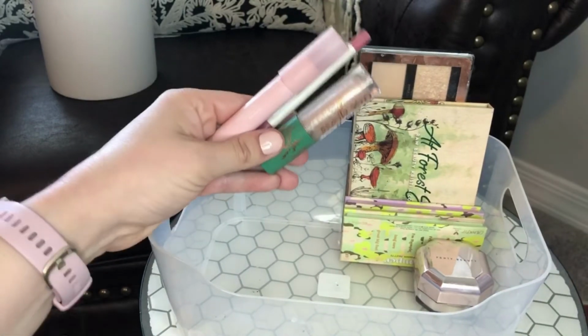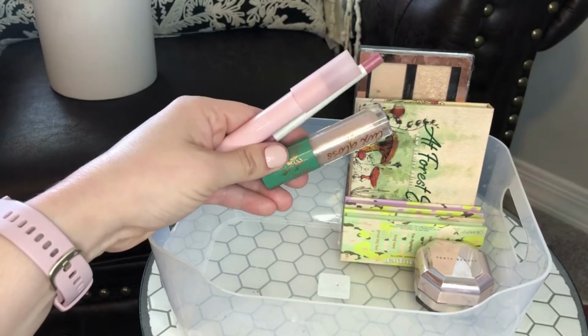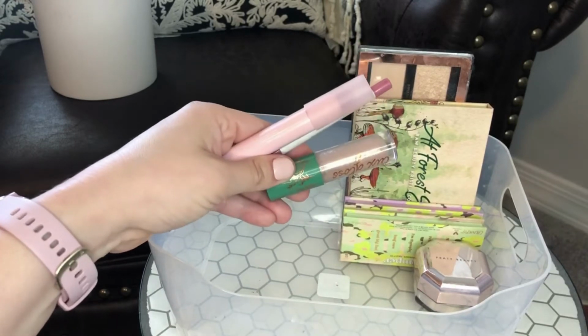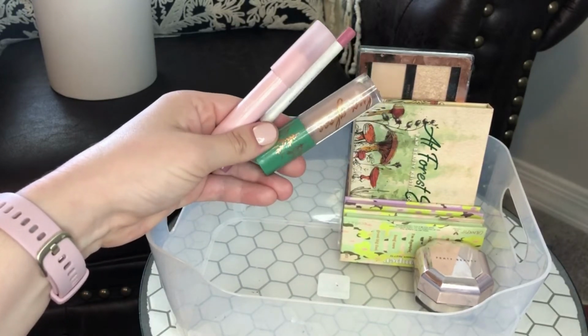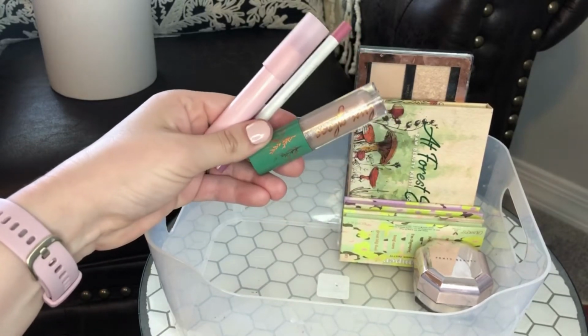So for a future one, I probably won't be including as many lip products, just because I'm working from home, and lips are kind of the last thing that I think about, and I'm just using a balm most of the time.